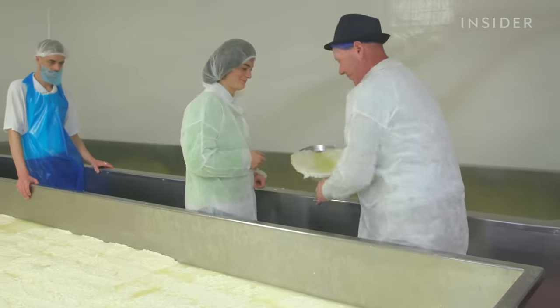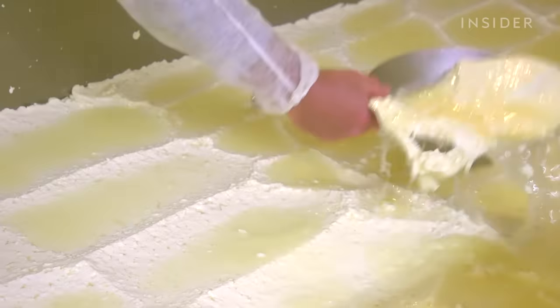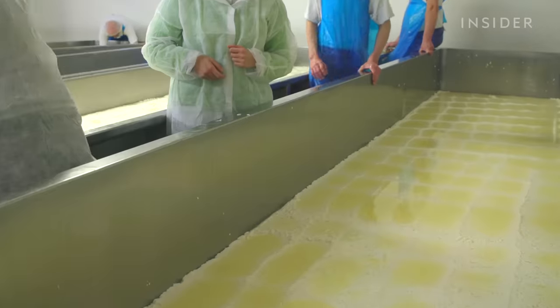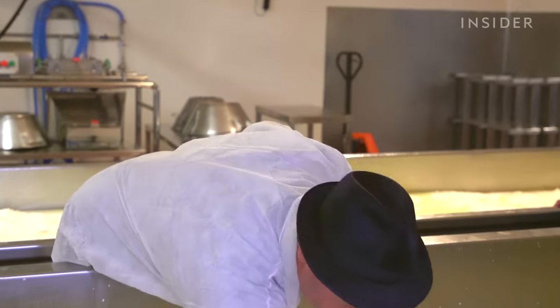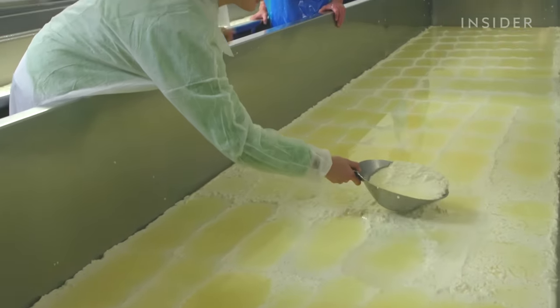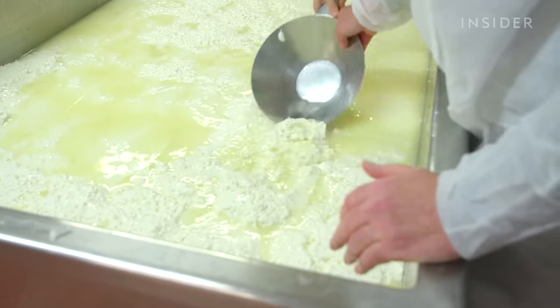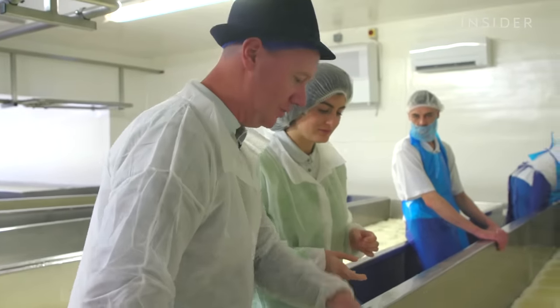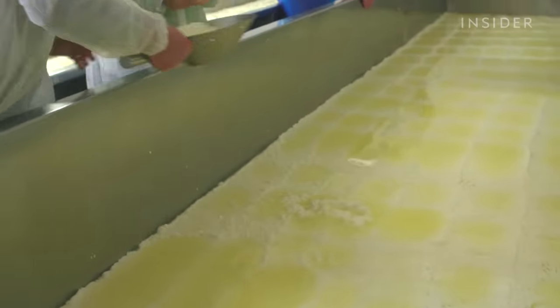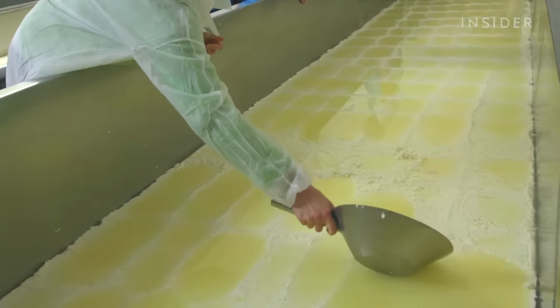If you think that ladling is just about transferring the curds from one vat to another, think again. Billy showed me how to do it, and I had a go myself. So the thing to remember is not to dig, keep it quite flat and just push it through. And that's it? No. It needs to all come down to the same depth. Oh. So you can't have some deep, some not. So it's exactly the same all the way down. Okay, I'm just going to try one more for the road.